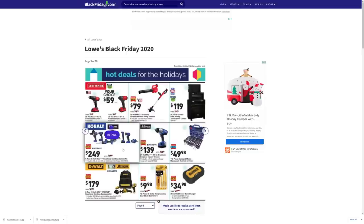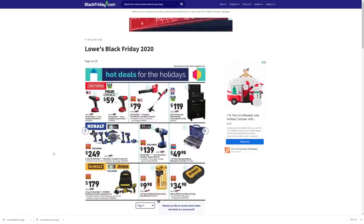Okay, so now they're showing the 6-tool Kobalt kit. This is the cordless combo kit, and it's brushless. And of course, like I always warn you folks, go in there and check every tool out and make sure they are brushless, because at Home Depot, they're notorious for doing that with the DeWalt kits. They might say brushless, but you're going to find a couple of tools in the kit that are not brushless. So check this kit out and make sure.